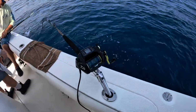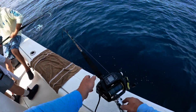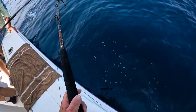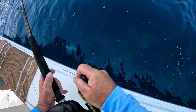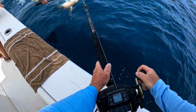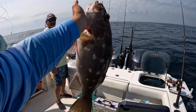We got something decent coming up here, 80 feet. Let's see what we're working with. John already gave up jigging already? Just one and done? We got color. It looks nice, whatever it is. Looks snappery. Or no, that's a big old grouper. Big grouper. Big yellow edge. Yellow edge to start the day right there, boys. That's it. That's what we're after. Very, very nice fish. Nice yellow edge grouper.